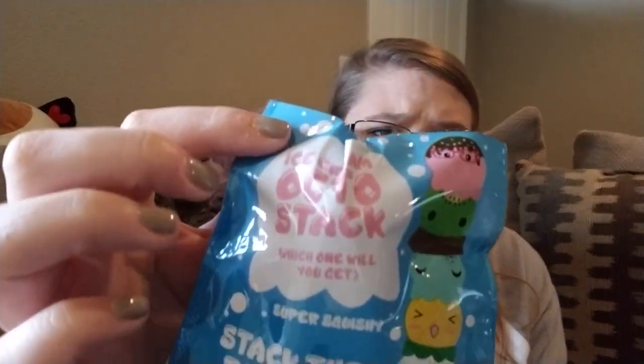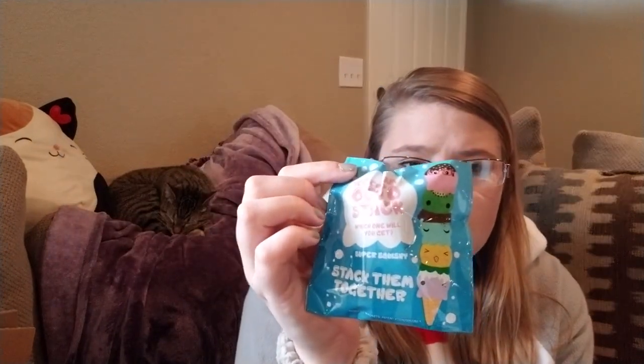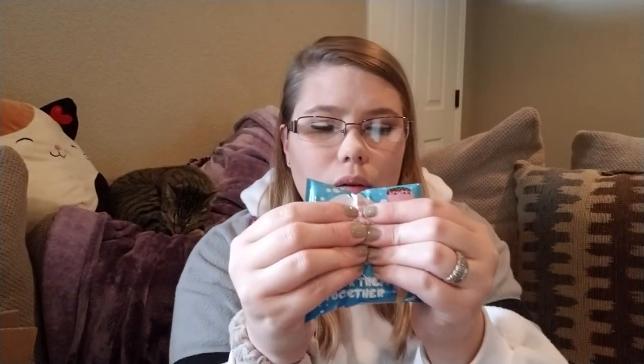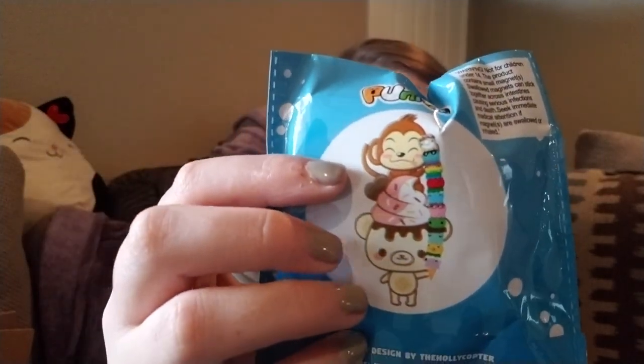It's kind of like the blind bag squishy. It's called Octostack. And I think you can get the cone and then you can stack the squishy octopus ice cream looking things. They stack together, super squishy. Which one will you get? Oh, I can already feel it, he's squishy. On the back, it's got the Punimaru and Yumi Bear collab thing going on there.